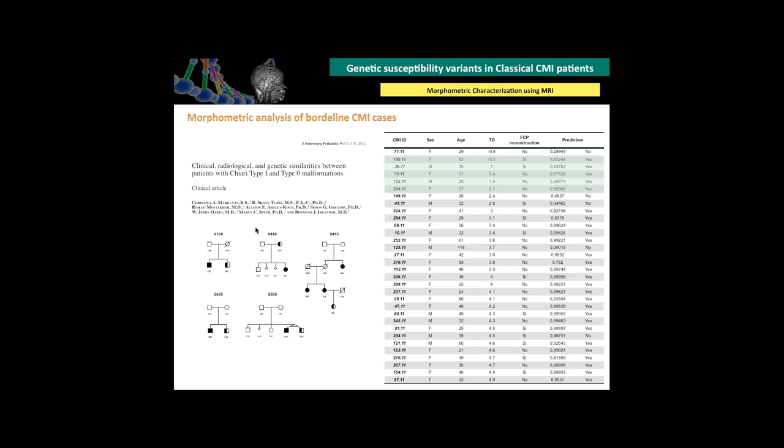Regarding the 5 cases with a tonsillar herniation inferior to 3 millimeters and classified as classical Chiari malformation type 1, they could be Chiari malformation type 0 patients. The fact that they are classified as Chiari malformation type 1 by the model suggests that they also have a small posterior cranial fossa. The result is in accordance with a previous study published by Marcunas and colleagues, where they describe several families with both patients, Chiari malformation type 1 and type 0, showing similar clinical and radiological features.